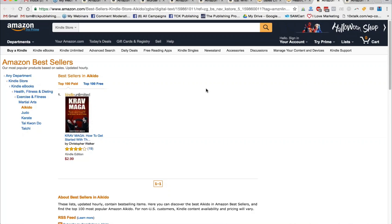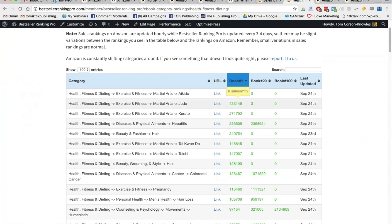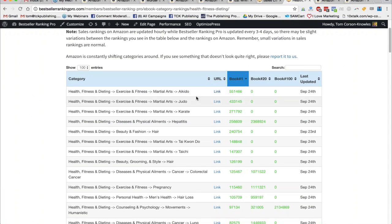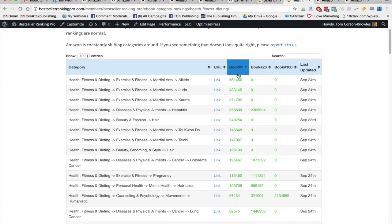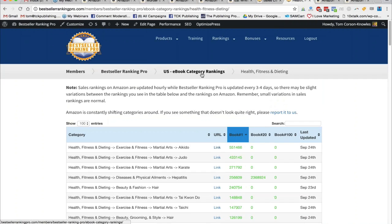That's another really cool thing about this software: it's going to pick up all the brand new categories on Amazon that really no one else even knows about. So even if you're just starting out and you have no audience, no platform yet, you can still be a bestseller on Amazon in these categories that are not competitive at all. So that's an example of how you can use this for the nonfiction market.